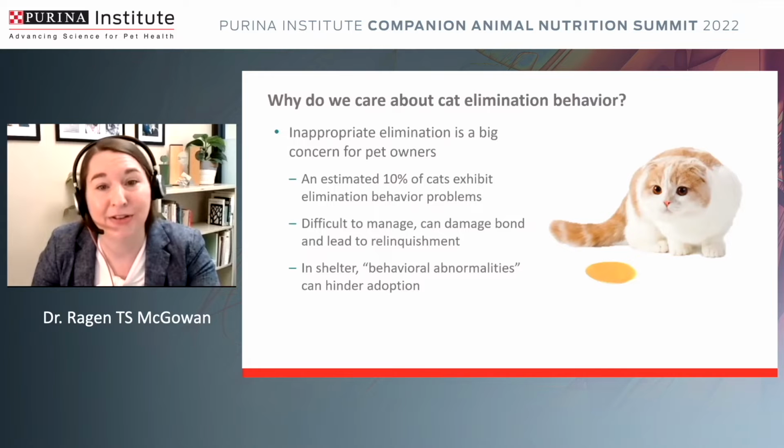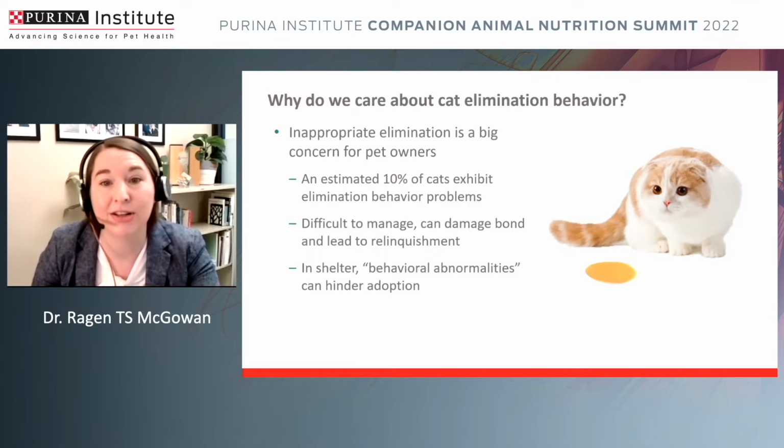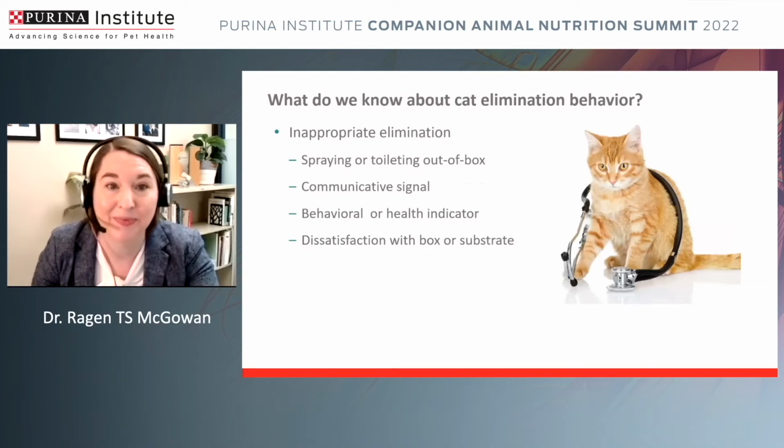Inappropriate elimination can be very frustrating for pet owners. It's difficult to manage and it can actually damage the cat owner bond, which leads to potential relinquishment when people just become exasperated with the situation. Once in a shelter, cats that are labeled with behavioral issues, such as inappropriate elimination, can be challenging to adopt. And in regions of the world, such as North America, where euthanasia is a practice at animal shelters, cats with behavioral issues can be amongst the first to be euthanized when space is limited and very difficult decisions must be made. All in all, a better understanding of the elimination behavior in cats allows for the design and implementation of elimination experiences that promote optimal well-being.